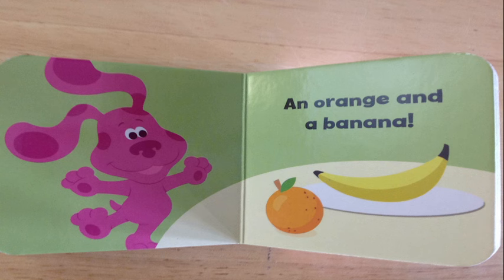Oh, yellow orange, you are so wonderful. Oh, orange, orange, we like you as a snack put together.